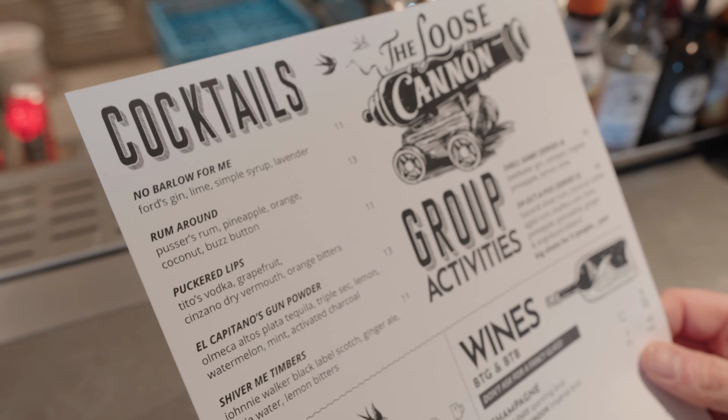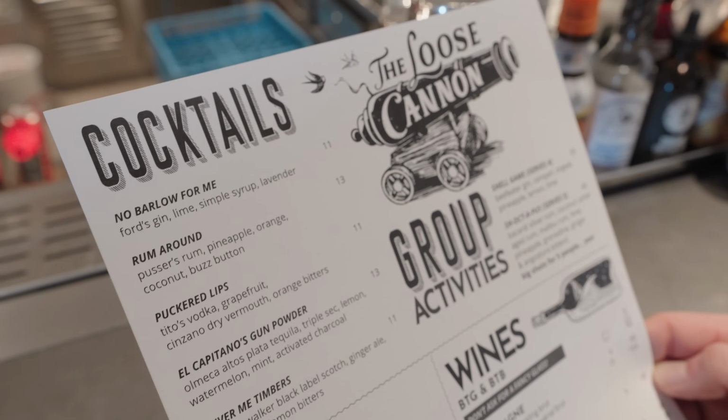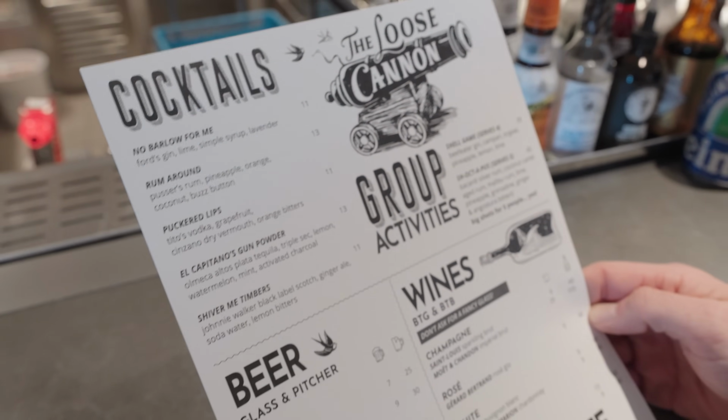We've done a group dinner every single night, and we're going to have some drinks here in the Loose Cannon before we head down to Razzle Dazzle for dinner. Let's do it. It's my local now, Ben. I've been propping up this bar all week.